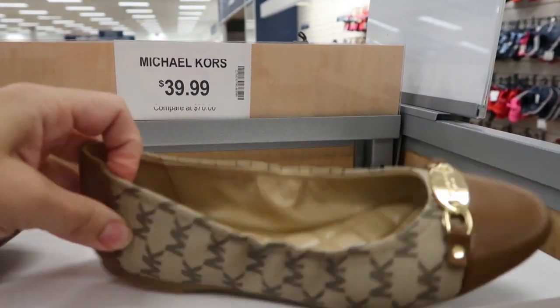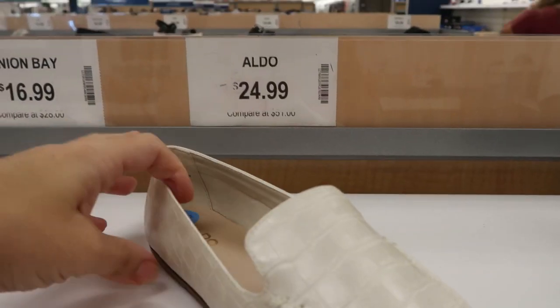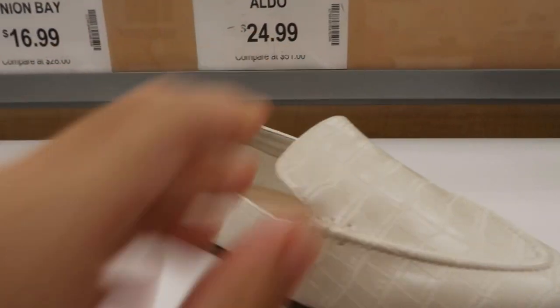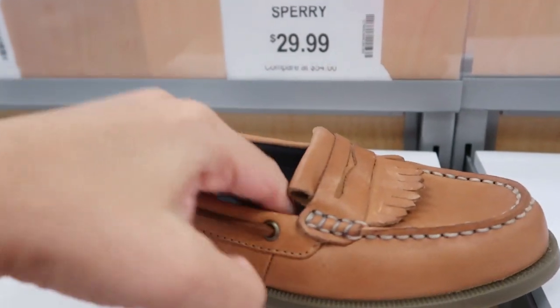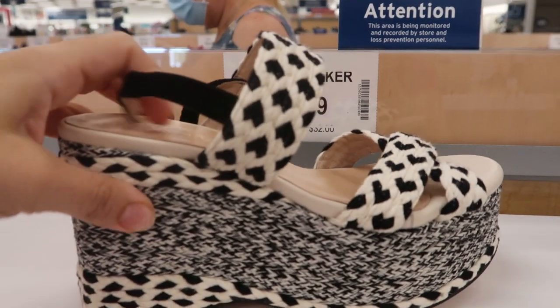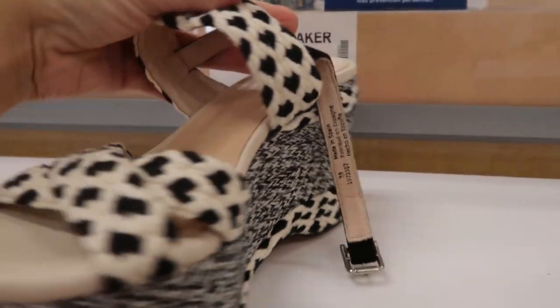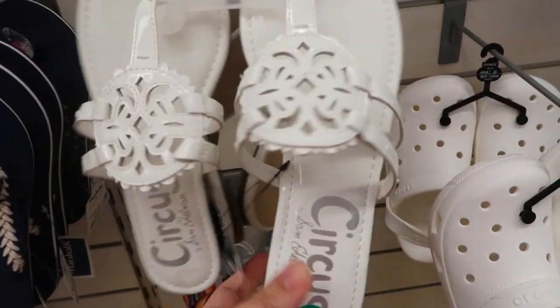Michael Kors ballet flats, $39.99. This is such a good deal, $24.99 for these Aldo loafers. These Sperry loafers, only $29.99. These are so comfortable. I would definitely throw these on every day. Oh, I love these Free People wedges. They're only $24.99. How cute. There's only one pair of these Circus Sam Edelman flip-flops.